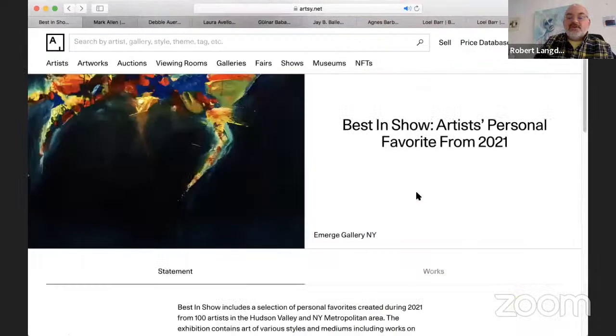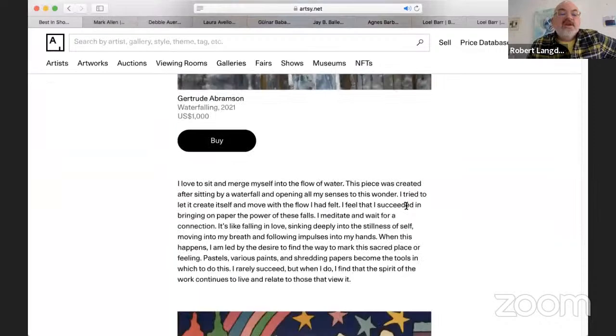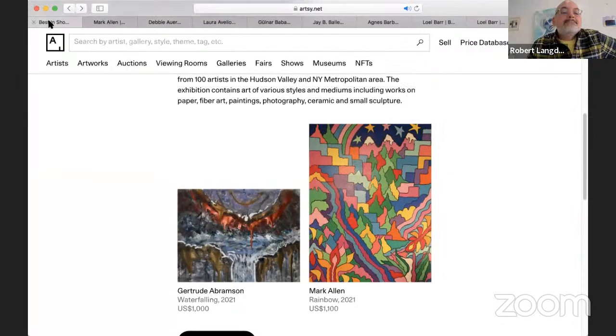Okay, so let's start off with the first piece. This is by Gertrude Abramson. This is called Waterfalling.